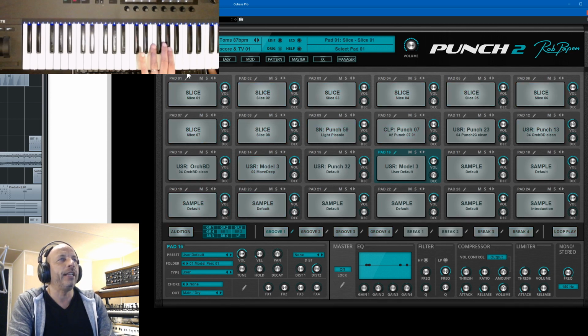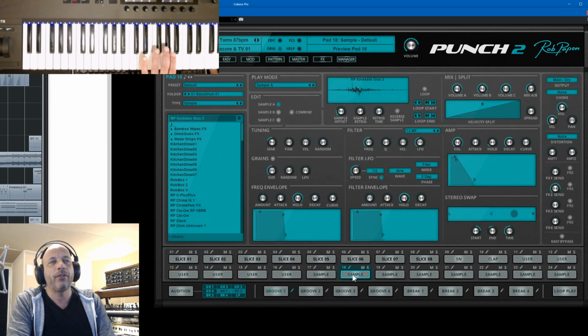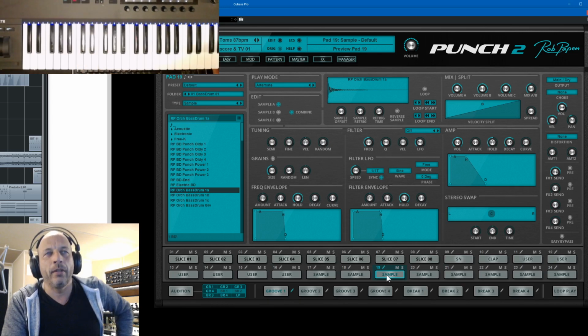Then if you go to the advanced page, so if I go to pad 1, I can select here pad 1, go click on this. Then you see also here the pad you selected is better visible down here. So if, for instance, 18, here it is, or 19, so it's better visual.